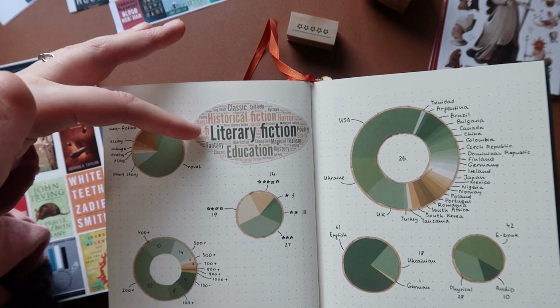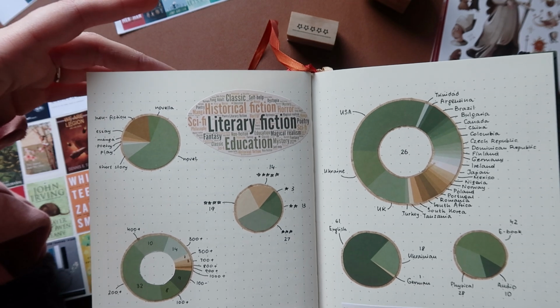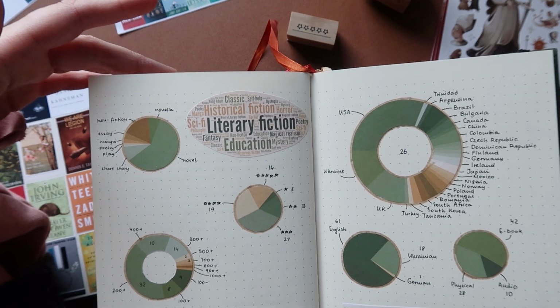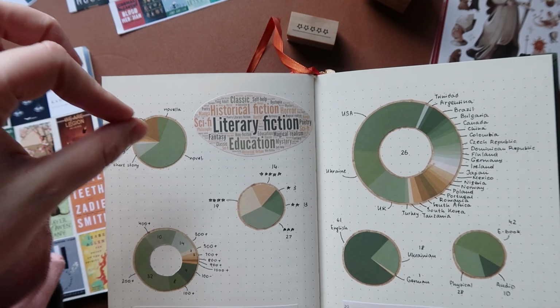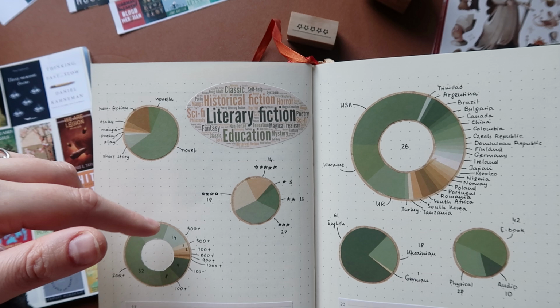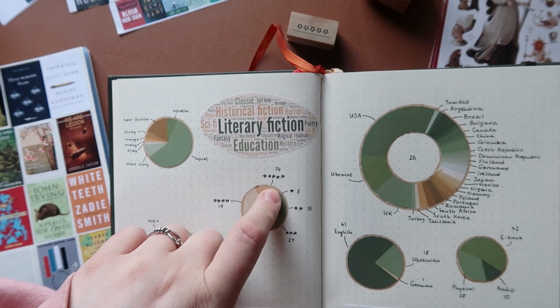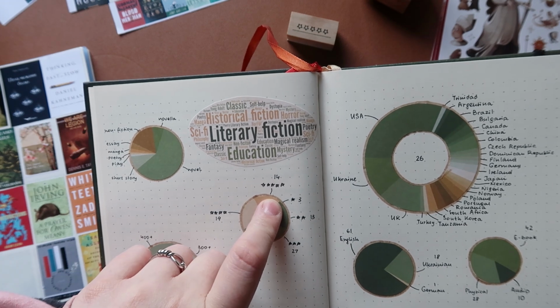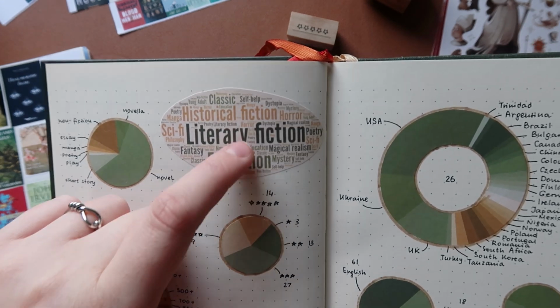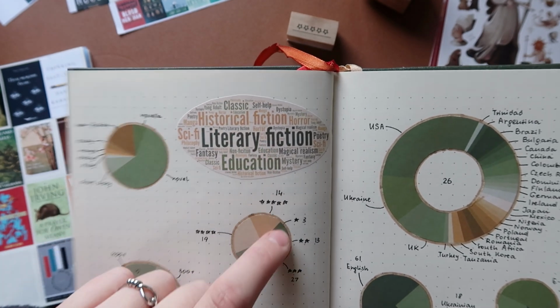And then I just use one of the websites that lets you create a word cloud for free. I'm gonna leave the link down below. I just put in the genres from the one that I read the most to the one that I read the least, and it organizes it by itself in this nice word cloud. So for example, you can see that literary fiction, historical fiction, and education, those were my top 3 genres.